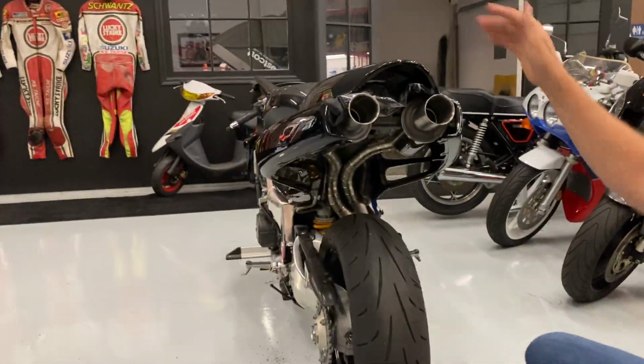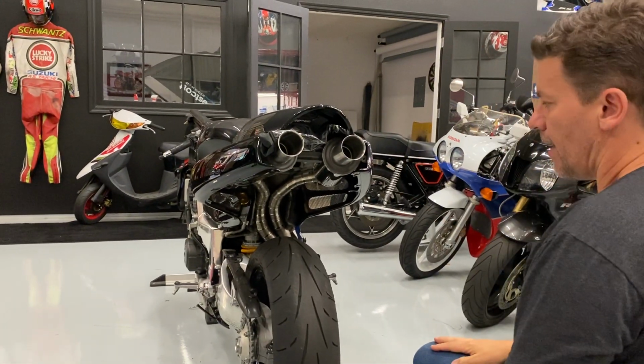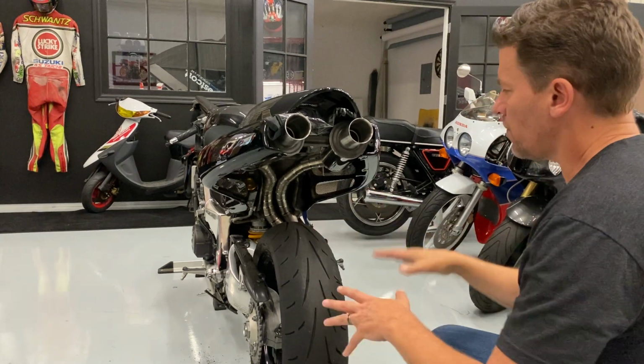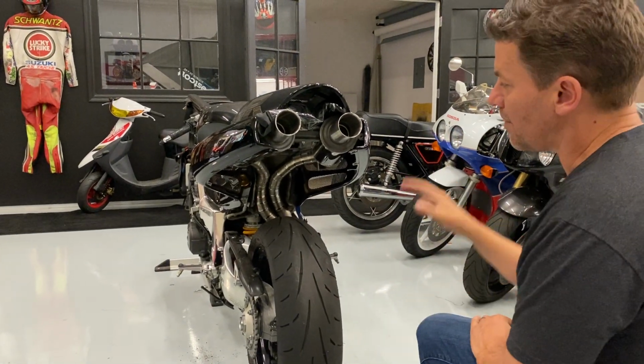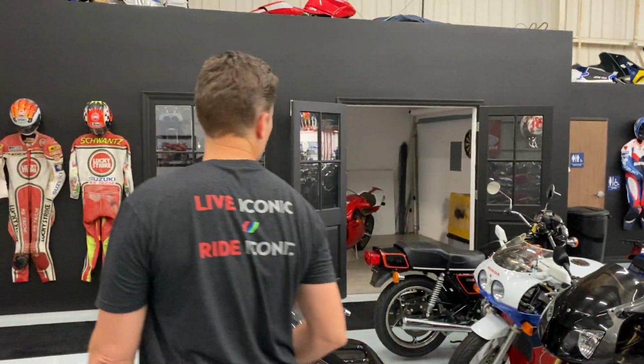Jason at System of Customs did the paintwork on this one. And we're gonna have this one together pretty soon. RC45 rear wheel. We've got a bunch of different custom stuff done on it. And I look forward to riding it myself. Oh, we have an Ohlins shock on it too.